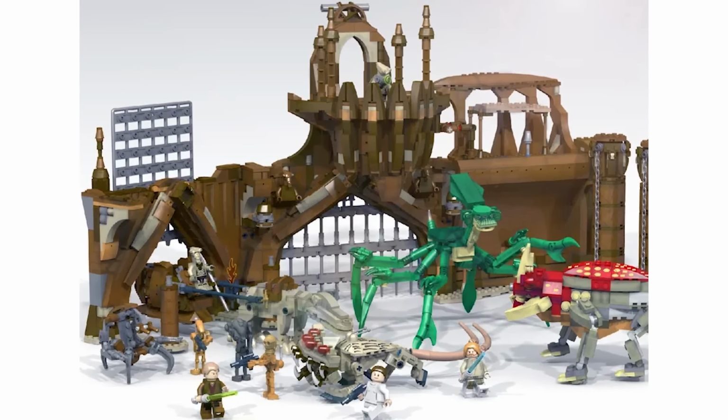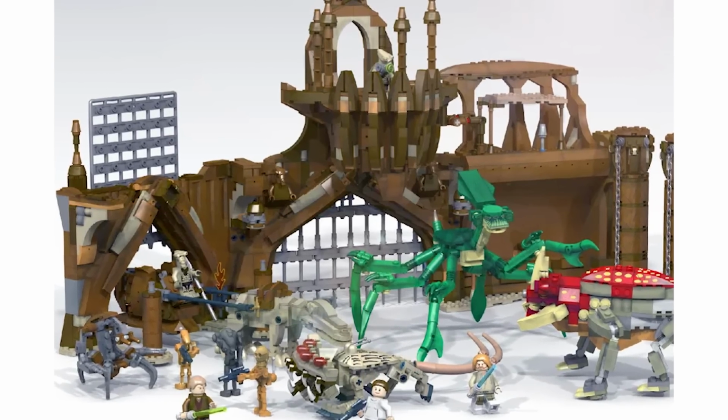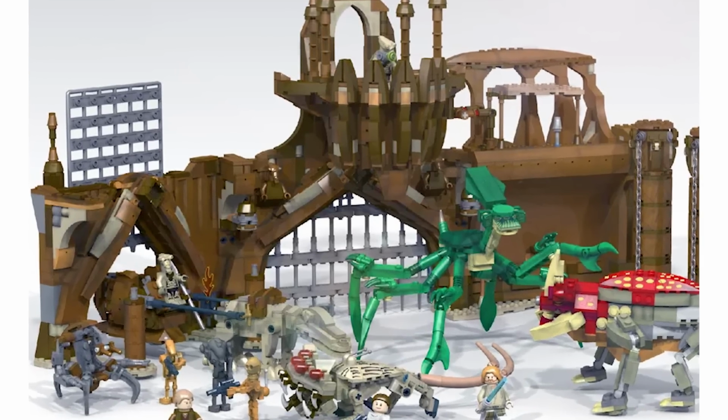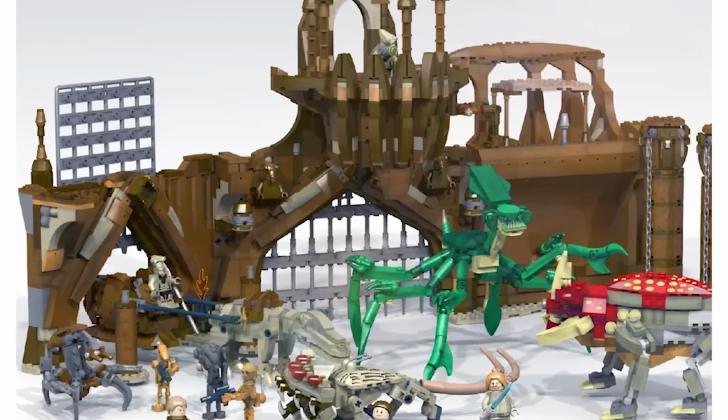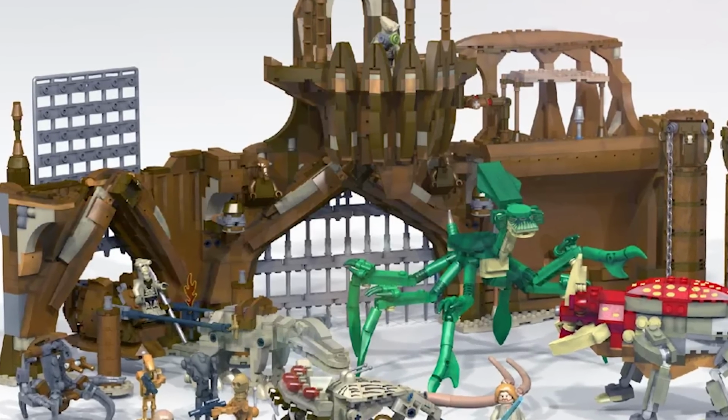Now, coming in at my second pick here is probably something that a lot of you have been wanting, and that is a Geonosian Arena. As many of you know, later this year, there is a rumored $500 plus Lego set. In my opinion, it will either be a Death Star or another Master Builder series set, maybe even a bigger UCS set. I'm leaning more towards Death Star, but on the off chance it is not a Death Star, I'd love a Geonosian Arena.